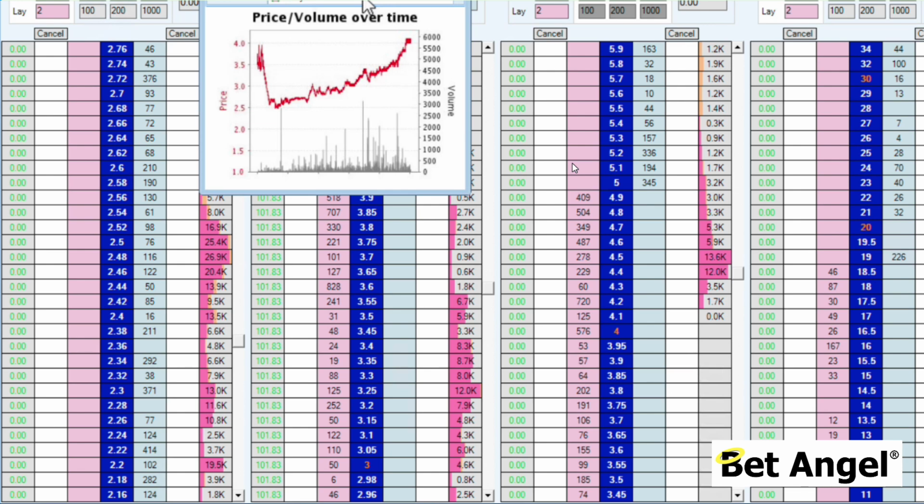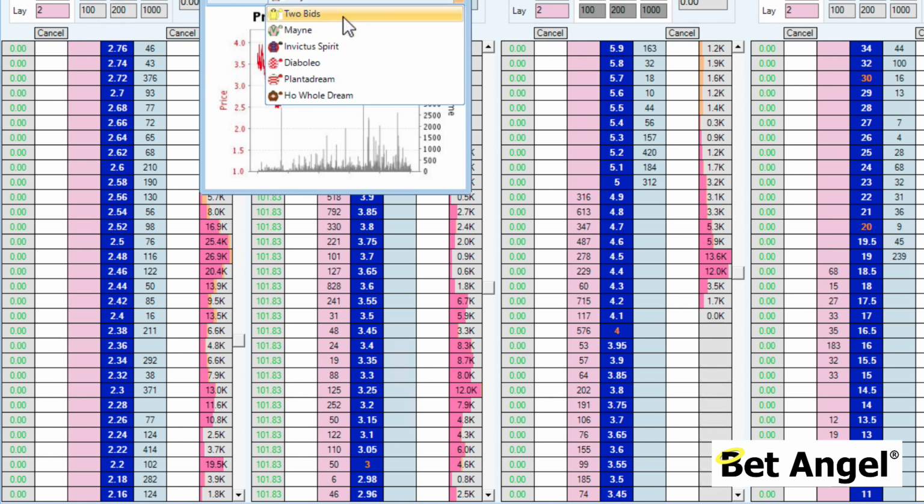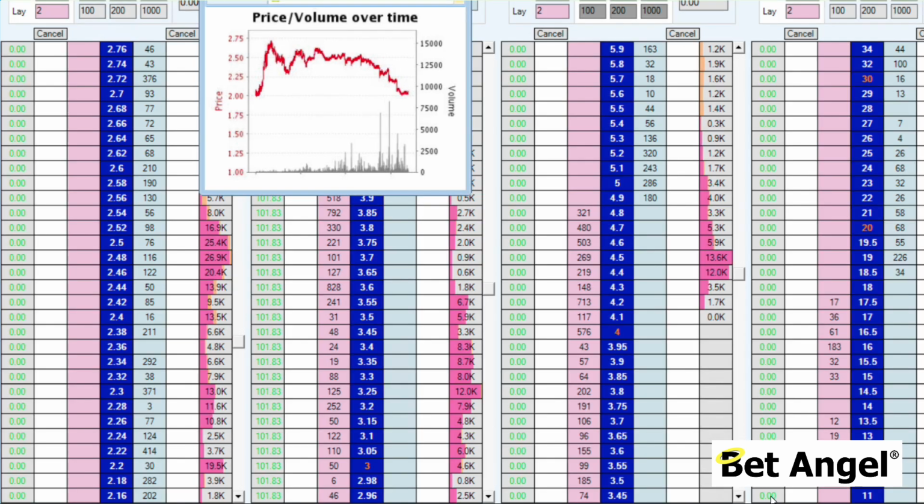So we saw in the end quite a sharp move on that second favourite, a little bit sharper than you'd typically expect, but that's why we hurried to exit our order, because generally it bounced back. But we also saw a decent amount of backing activity on the favourite. If you look on the bottom here, you can see the volume and the volume spikes that helped pull that favourite in.